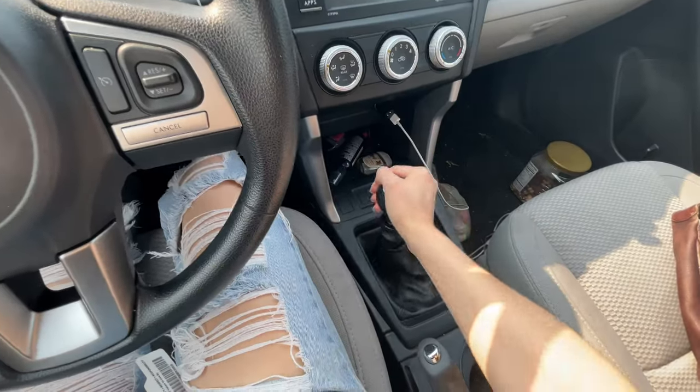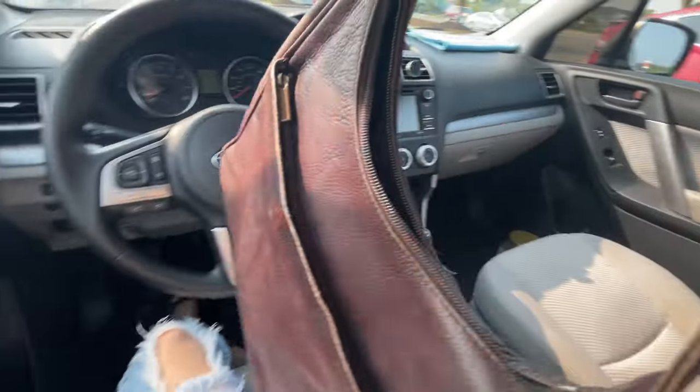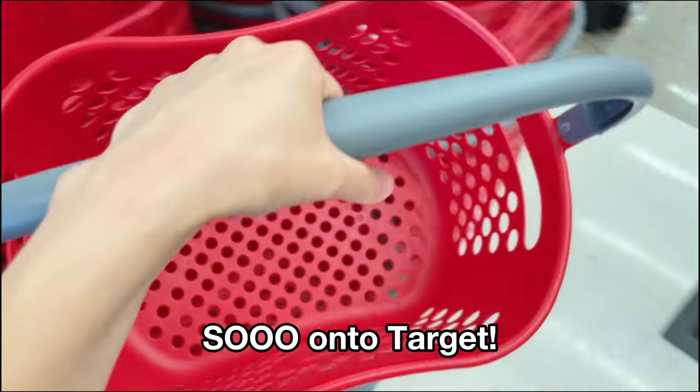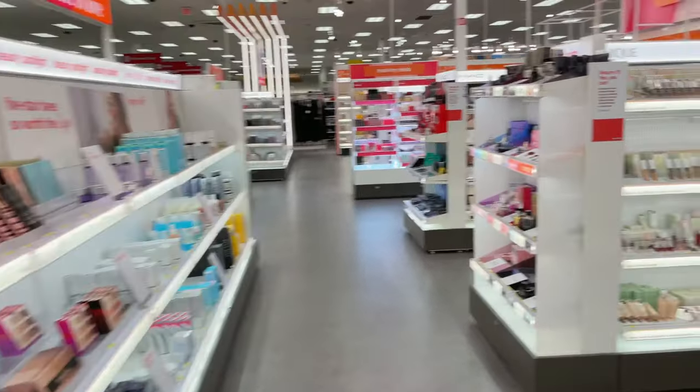So I got that on a file and now I'm gonna go take it to Staples, and then also I'm gonna go to Target. So we're gonna go shop too. Let's go. So I'm trying to find cooler sunscreen, but I can't seem to find it. Maybe it's in the sunscreen section. I rarely come here, so I really don't know.